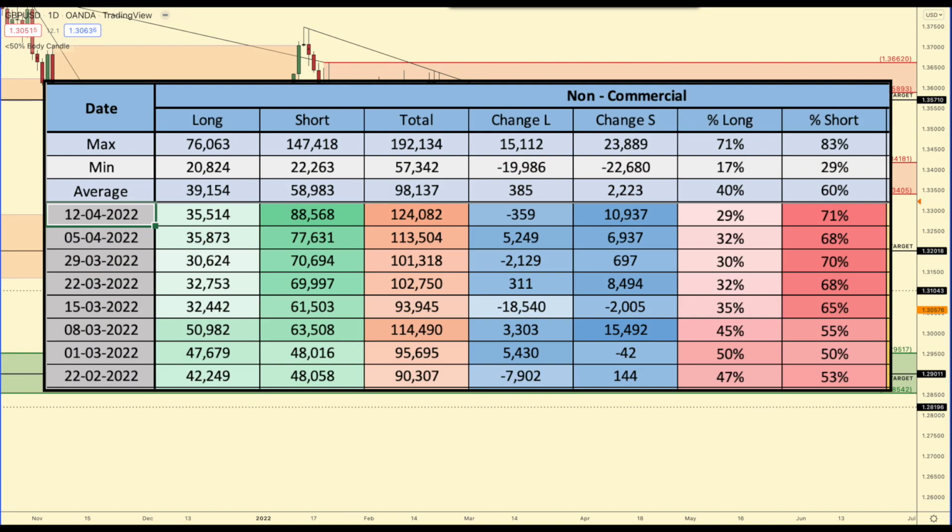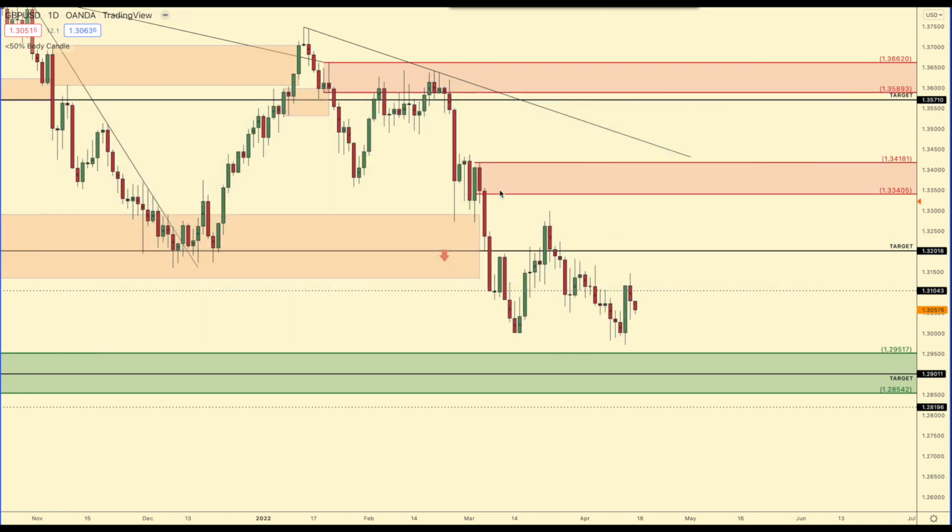All right, on to GBPUSD. The past week, the institutions got rid of 359 long positions and they added 10,937 short positions. Looking at a daily chart here, we broke this low this past week, so it's looking very weak on the British pound right now.